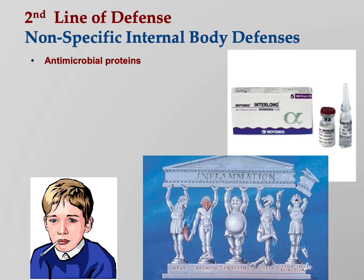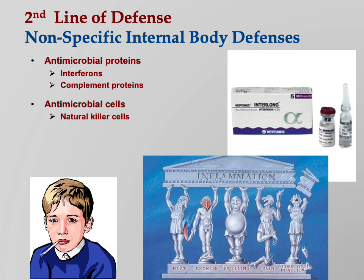All right. So antimicrobial proteins. There are a bunch of proteins in your body that can go after bad guys. They include things like interferons, which are especially effective against viruses, and complement proteins, which are effective against a wide variety of bad guys. And then, in addition to the proteins, there are the actual antimicrobial cells. These are natural killer cells and the phagocytes, all of the other white blood cells: the neutrophils, the basophils, the eosinophils, the monocytes. Then pyrexia, the fancy name for fever. Fever again is actually helpful. And inflammation. Once again, inflammation is actually a helpful process in general, as long as it's not out of control. So notice, therefore, the second line of defense has four major categories: the antimicrobial proteins, the antimicrobial cells, fever, and inflammation.